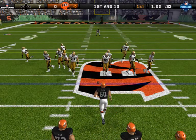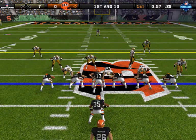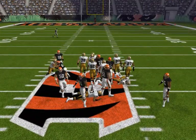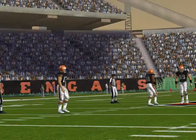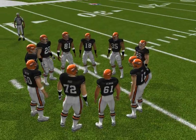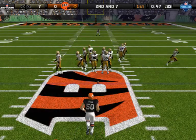Ball on their own 48-yard line. The backs are coming in. With a counterplay, Gathers comes up to make the play at the 49-yard line. I know they didn't get much, but it's all about making the defense respect the fact that you're willing to run. 2-yard gain. Second and seven coming up here.